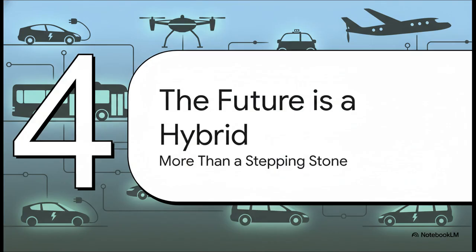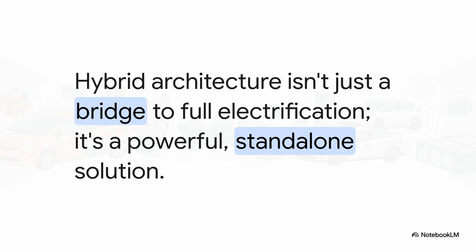So, after all this, what does it all mean for the future of transportation, on the ground and in the air? Where does all this hybrid tech really fit in? And this is probably the most important thing to get. The hybrid isn't just some temporary bridge on the way to fully electric vehicles. For a lot of uses, especially things like aviation or heavy transport, it's a powerful and permanent solution. It solves engineering problems that pure battery power just can't handle yet.